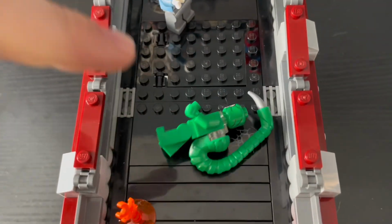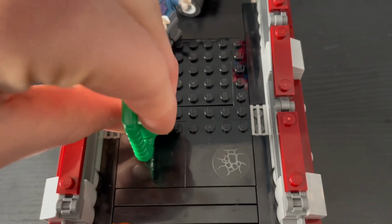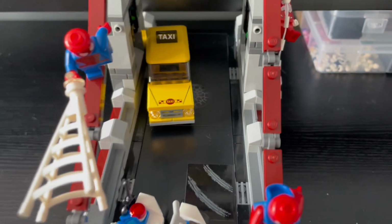And there's sticker detailing. Oh, there goes Scorpion. Oh, man, I can't wait to get into him in a sec. I'm just going to put him aside. But, yeah, I like the sticker detailing. It's pretty awesome. And, oh, yeah, this detail.